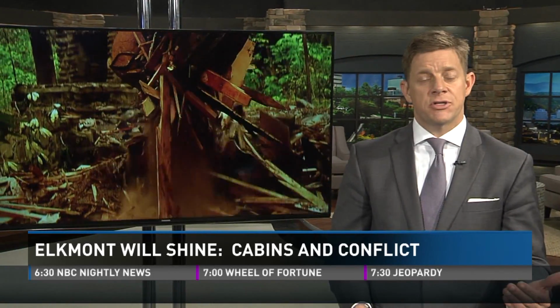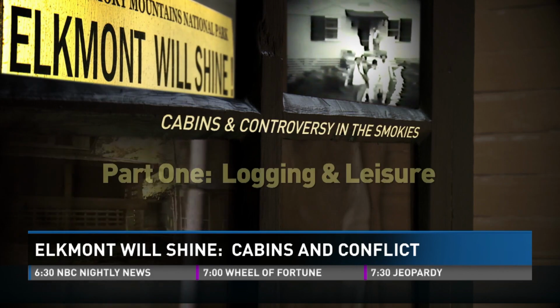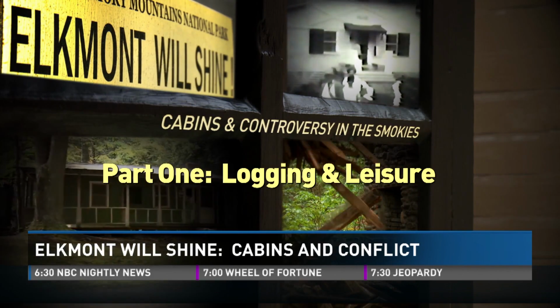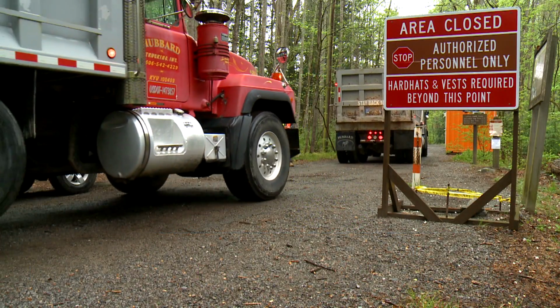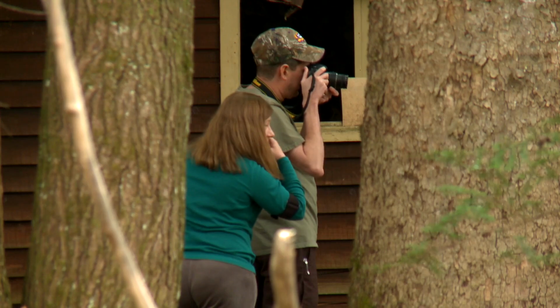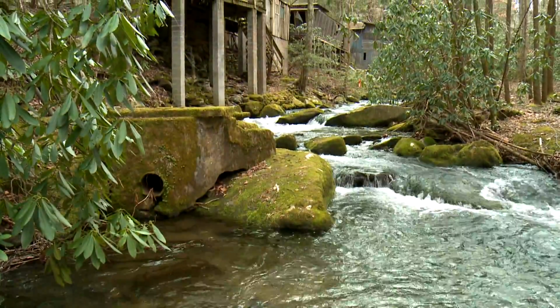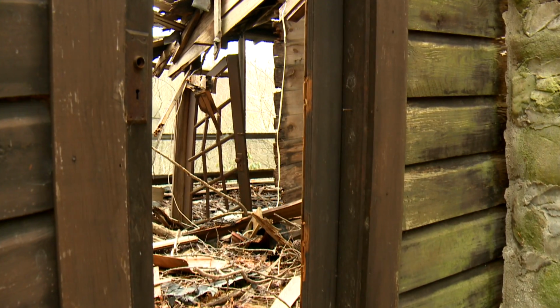Crews are tearing down dozens of historic cabins in Elkmont, a milestone in a long, controversial project in the Smokies. And all this week, we are taking an in-depth look at Elkmont's past and future. WBIR 10 News reporter Jim Matheny begins our series, Elkmont Will Shine. A deadline for demolition looms in Elkmont. A final chance for pictures of a ghost town before it vanishes. These old vacation cabins look more like the remnants of a war zone.